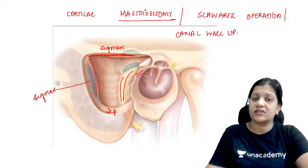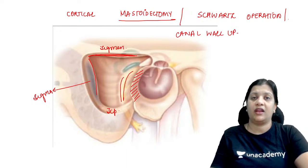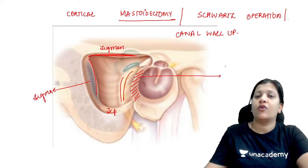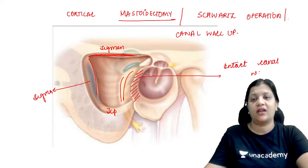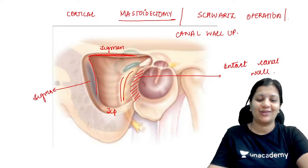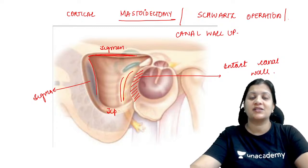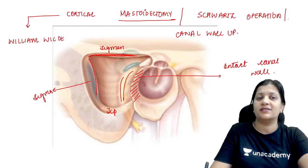So if you see this posterior canal wall of the external auditory canal, this is the posterior bony wall of the external auditory canal, it is intact, we have not removed it. So if this posterior canal wall is intact, we call it intact canal wall mastoidectomy. We are not doing anything to it. That is why we call it intact canal wall mastoidectomy, also called cortical mastoidectomy, also called Schwartz operation. Got it, Debraj? You wrote it as MRM. It's not MRM, it's cortical, also called Schwartz operation, also called canal wall up surgery. And whenever you do cortical mastoidectomy or modified radical mastoidectomy, you will always use William Wild's incision, which is your post-oral incision.